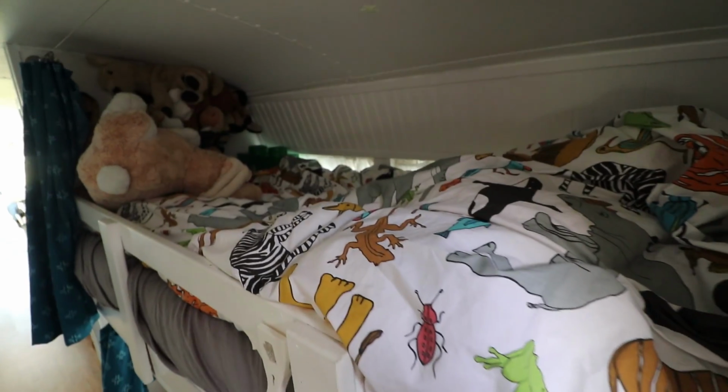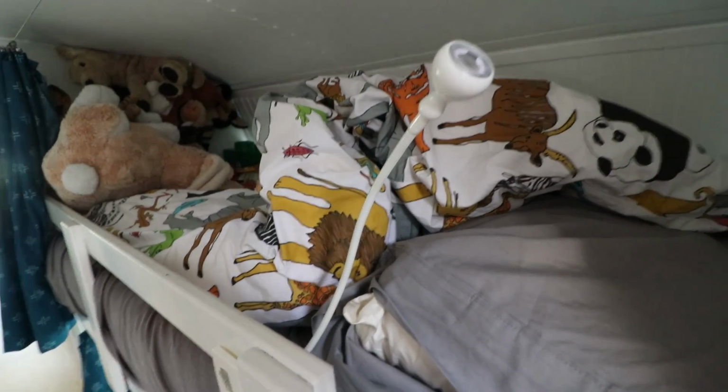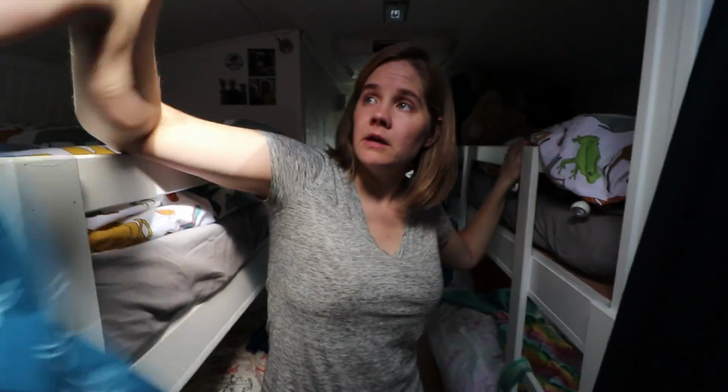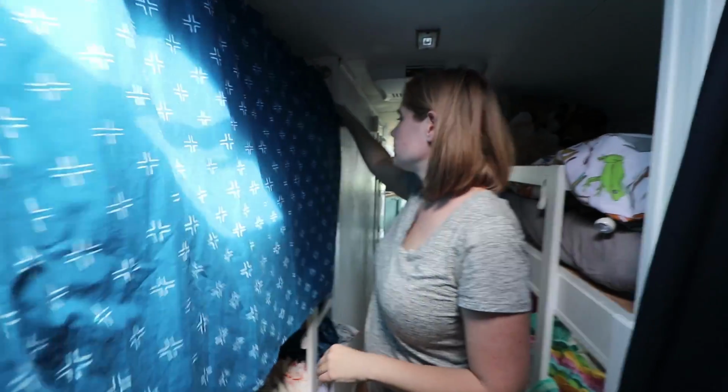Here is our bunk area. We've got Jonah, Gideon, Josiah, and Lily. You know, I like the little lights you have for them, and curtains for them. It kind of gives them an individual space, so they can shut their curtains. Gives them a little bit of control. That was one thing that I wanted.